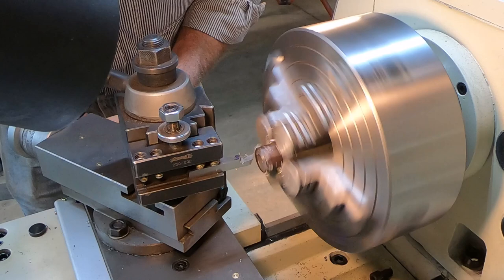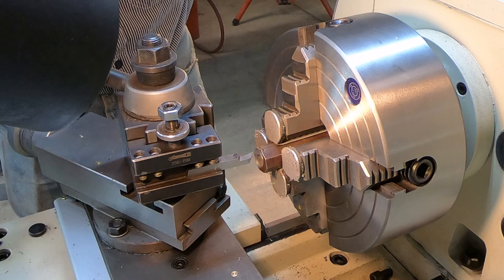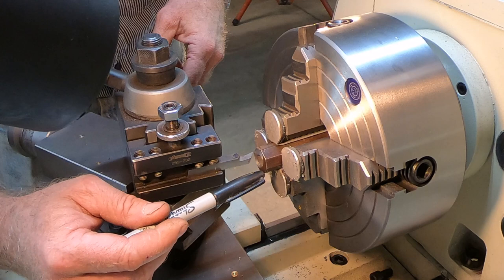So we took a little bit off when we touched off, and then we've taken about 10 thousandths off, so you can see where we're getting. We'll see this low spot over here on this side. We're going to have to get that all cleaned up, so we'll keep on going.